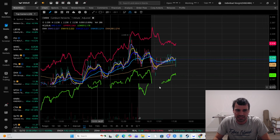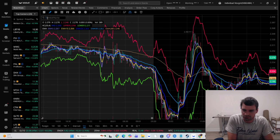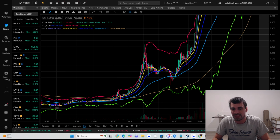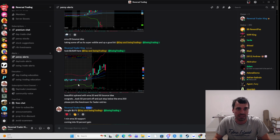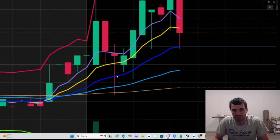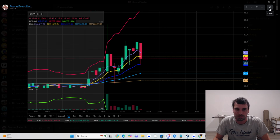I saw some right in here after hours. No, it wasn't this one. I'll just stick to the LFS, but you can see this works with anything. Everything that I post in my penny alerts, you can see that I saw USAR hit this upper band. Price pulled back to, it was so close that my stop loss was very tight. I took this right in here and made a monster move up.